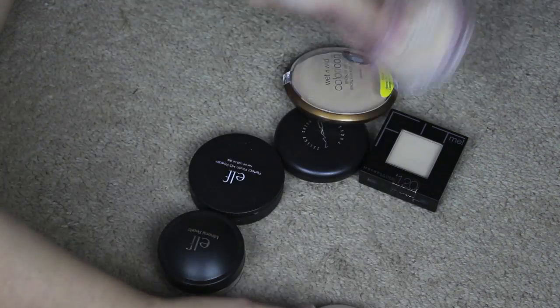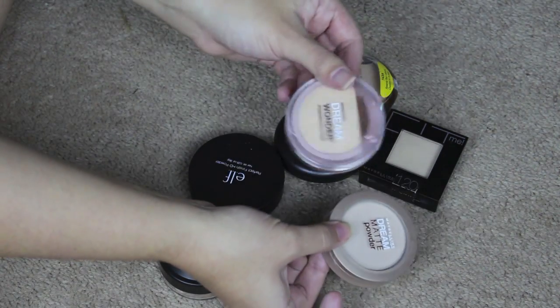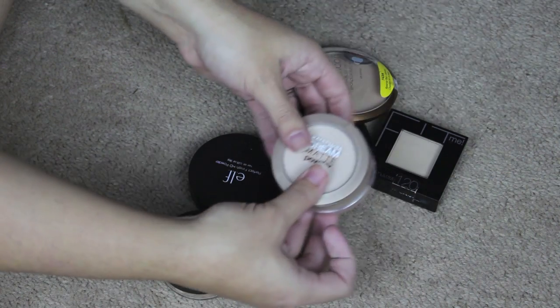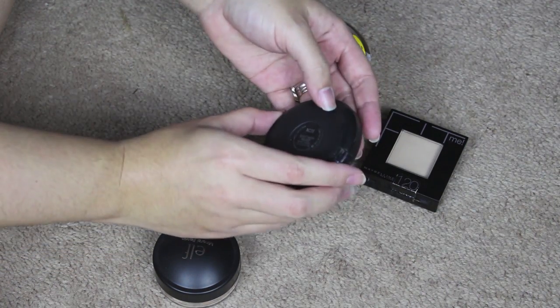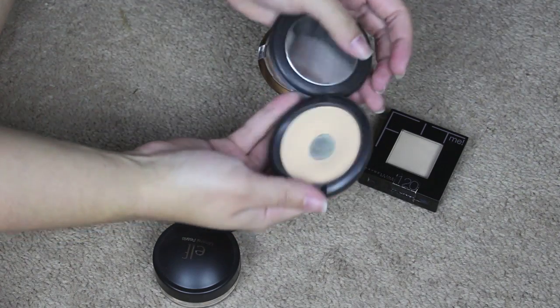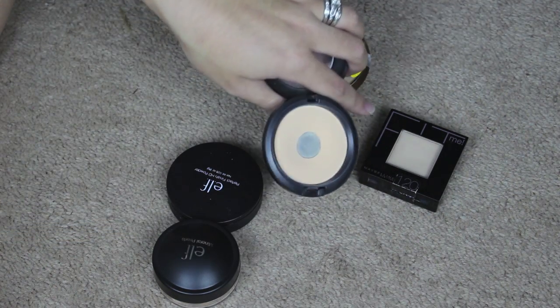I actually think I'm going to keep both of these because I love this powder, and I haven't even tried this one yet, so I'm going to keep both of them. I'm going to be getting rid of this MAC Select Sheer Pressed. It's an NC20. I've hit pan on it. This is not the powder for oily skin girls.